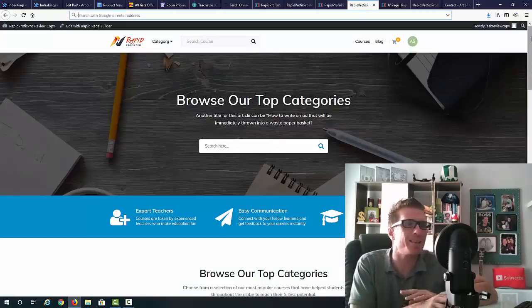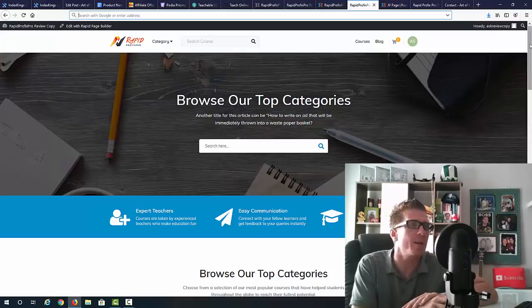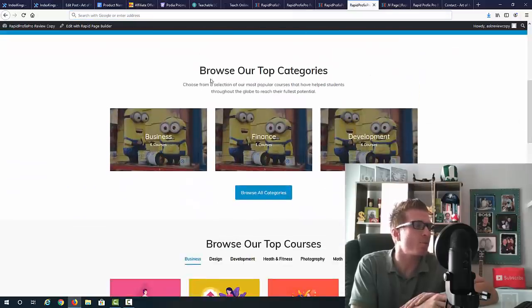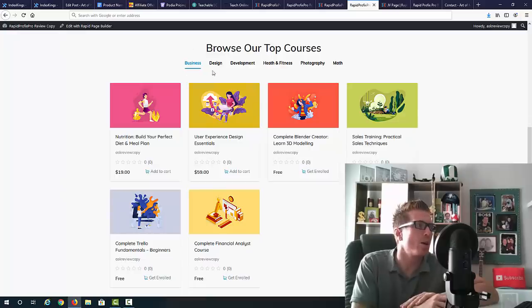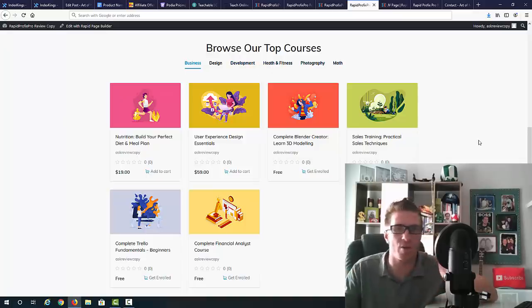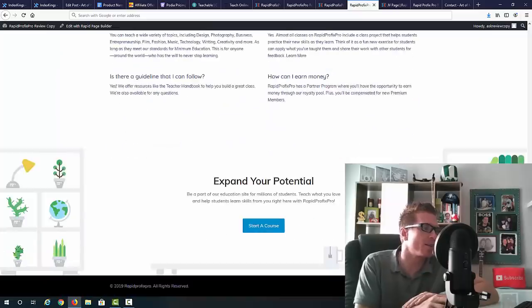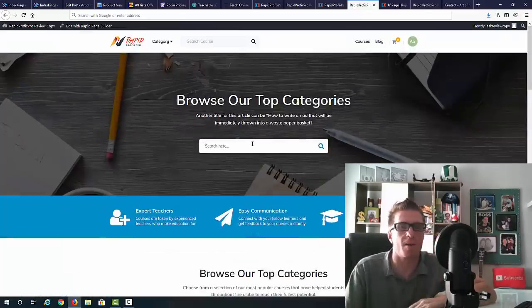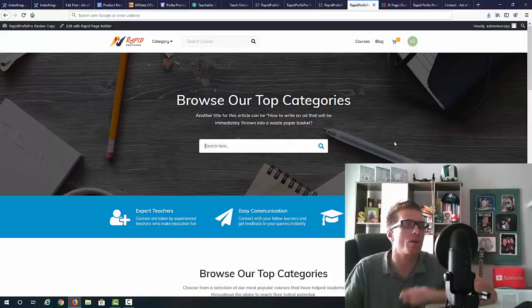Okay, so this is basically how it looks. Obviously you can edit all of this, change all the images, change the text, move things around, but essentially this is what you're going to be getting. We have the search bar right here. You can edit the logo, so people can browse through categories. They can browse through top courses, so you can have different courses. You can rate them, you can add different prices, you can give them away for free, as I told you. In this site they have business, design, development, health and fitness, photography, and math, and obviously you can create any category that you want. Then you can browse all courses, and you have a little FAQ right here in the end. So essentially an amazing looking site, exactly like Udemy, exactly like Podia. You can host your courses. So if you have a course, or you can even use PLR courses if you want, you can host everything right here.